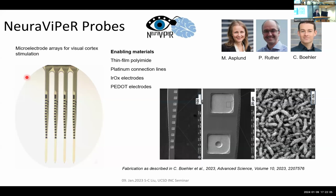You can see the microelectrode arrays look like this. There are 4 shanks, with stimulation and recording sites on each shank. These are flexible electrodes, and usually with flexible electrodes the substrate is polyimide, the connection lines are platinum, and the sites are a combination of iridium oxide and platinum electrodes.